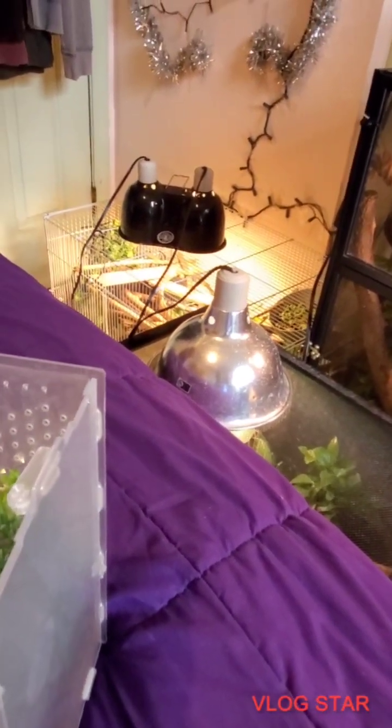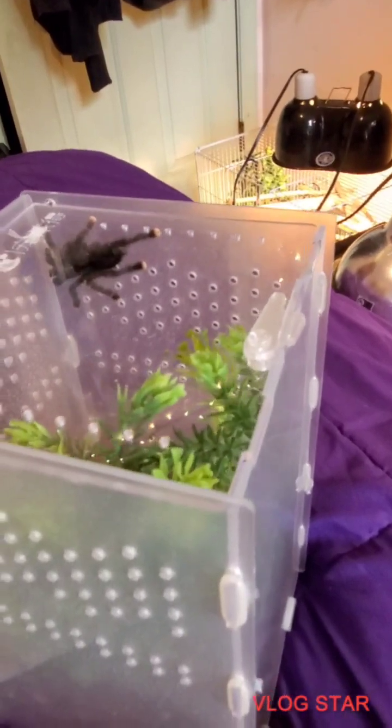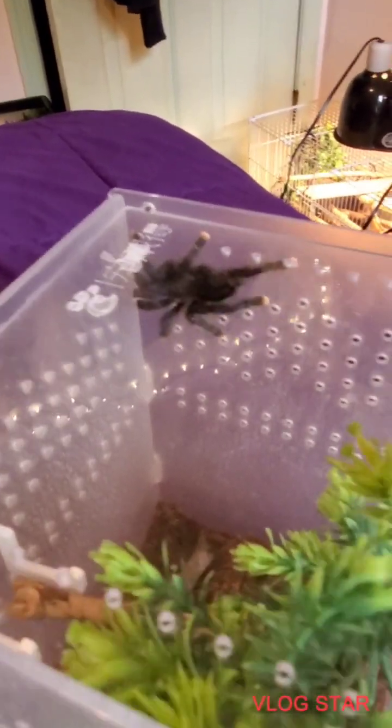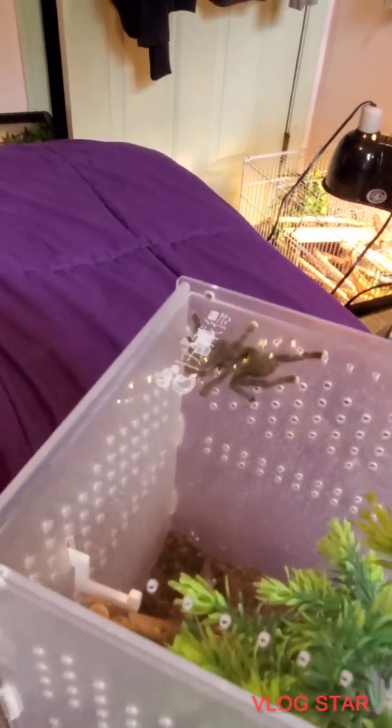And I was like, oh my goodness, they're finally a baby avicularia, because I wanted a baby, because the babies are really beautiful. Don't get me wrong, I love my spider that they sent me. I love my little Moonbin.